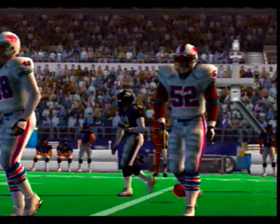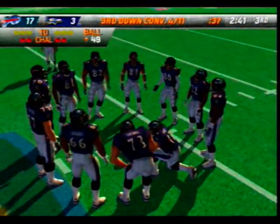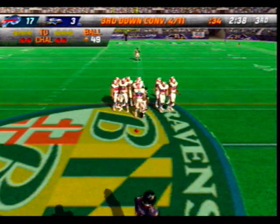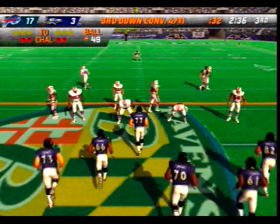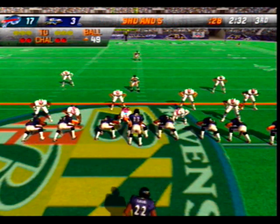And that's the mark of a solid defense. They close in on you in a hurry, and they don't miss tackles. On third down, they have to get the ball to the 44 to convert.